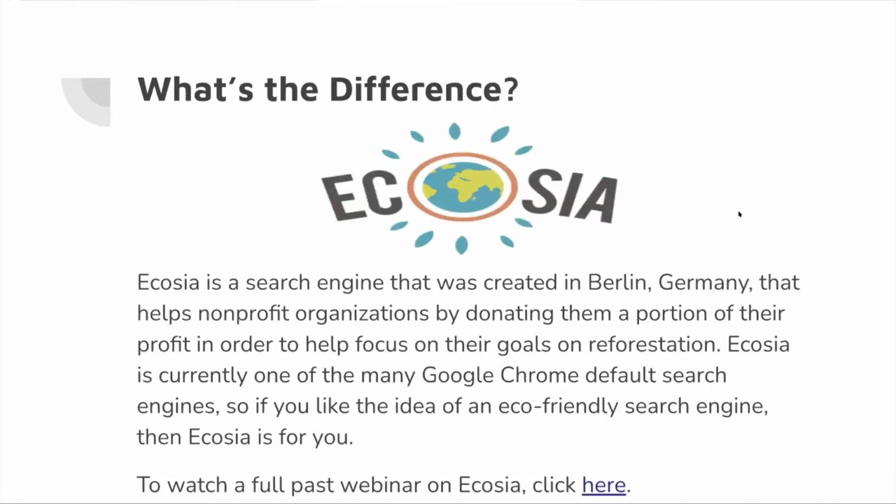Ecosia. Ecosia is a search engine that was created in Berlin, Germany, that helps nonprofit organizations by donating them a portion of their profit in order to help focus on their goals on reforestation. Ecosia is currently one of the many Google Chrome default search engines, so if you like the idea of an eco friendly search engine, then Ecosia is definitely for you.